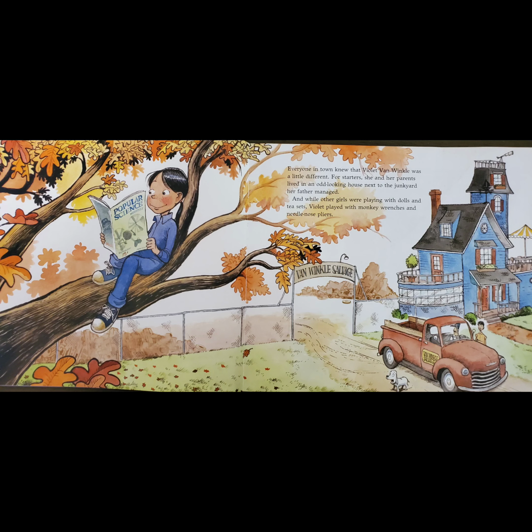Everyone in town knew that Violet Van Winkle was a little different. For starters, she and her parents lived in an odd looking house next to the junkyard her father managed. And while other girls were playing with dolls, Violet played with monkey wrenches and needle nose pliers.